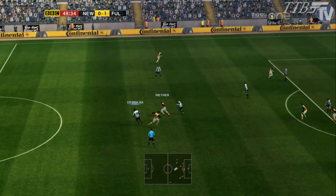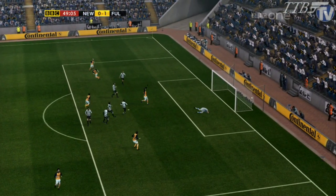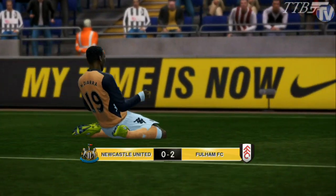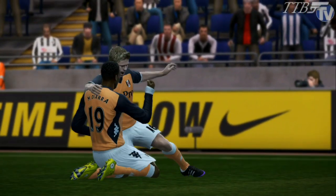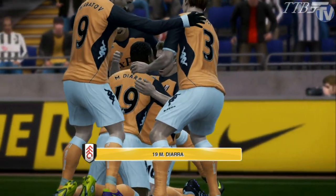Diarra to Reitha. Lovely play back to Diarra. He's still going. It's a chance. And he's put it in the back of the net. What a finish. And Newcastle are now 2-0 down. And it's going horribly wrong for him. But what a goal this is from Diarra.